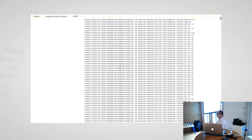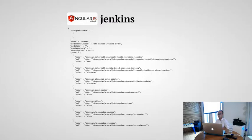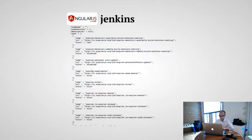But this is the front end. It does not reflect what's really the data in the back end. We can use the REST API to get that low-level information. This is a root document from AngularJS, also a live one. The most important thing is the jobs, to see how many jobs it has. One of them is this master job.